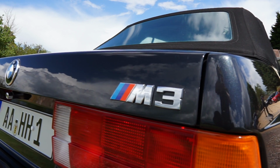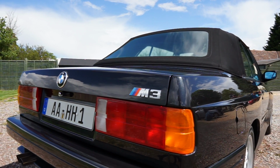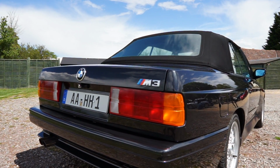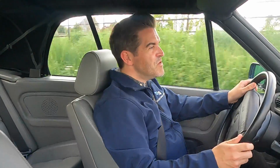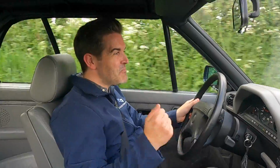BMW M Division really went the extra mile with this car and fitted it with enhanced suspension, improved aerodynamics, larger tyres and better brakes, and the result is a car that is fun and easy to drive. If you buy this car, let us know what you plan to do. I'd love to trace the journey of this car and see whether it ends up in a collection, or whether you buy it, you're a massive enthusiast and you decide to daily it if you're bold enough.